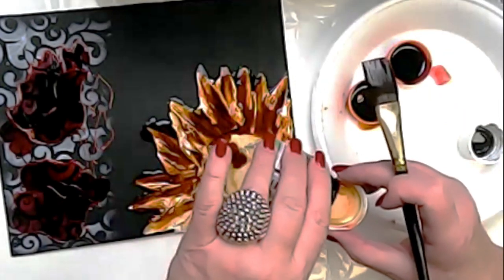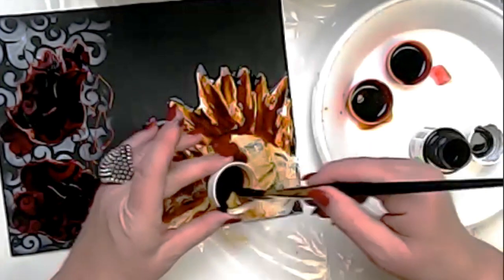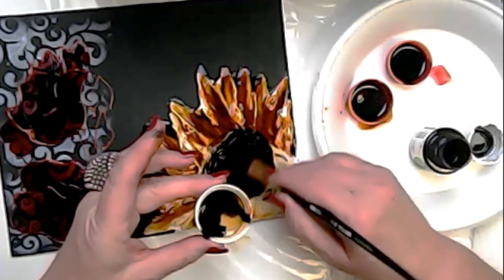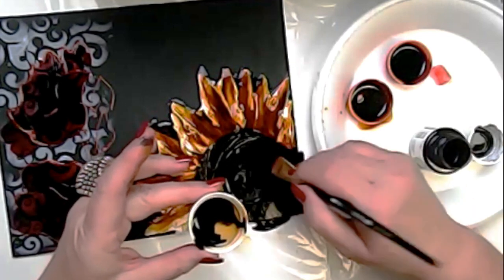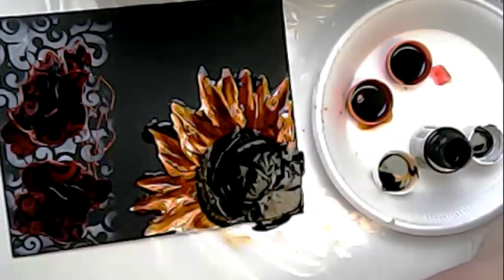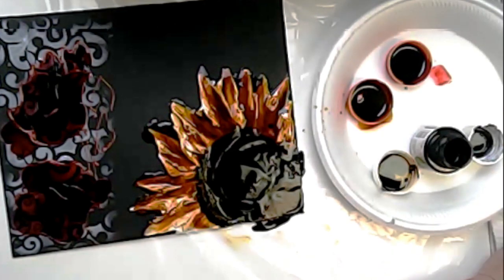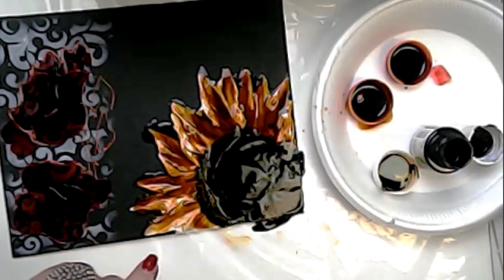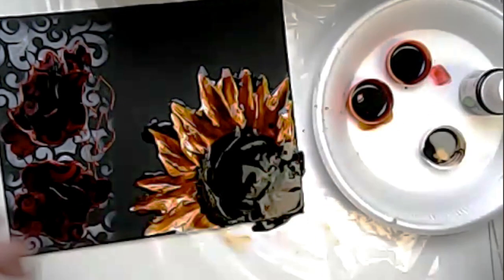Add a little bit of black to that lightning medium. And I'm going to fill in my center, go right around. These brushes really hold a lot of paint. And clean my brush off. There we go. Now, what I'm going to show you next are what I do for the centers.